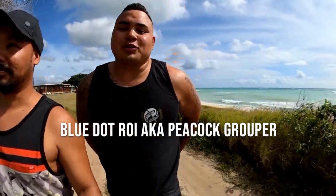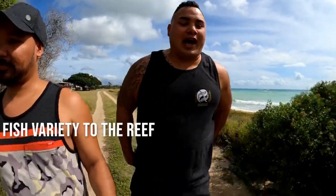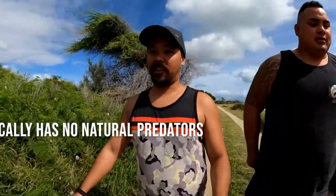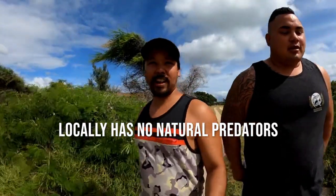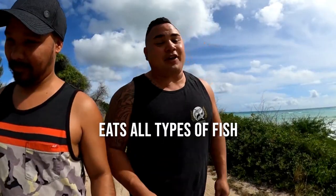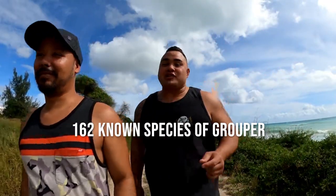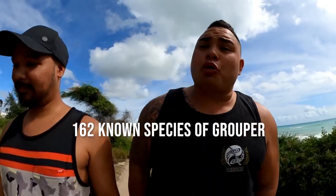The blue dot roy, also known as the peacock grouper, was introduced to Hawaii in 1950 as a way to add variety to our Hawaiian reefs. This fish has flourished considering there are no natural predators for them. Dominating the reef, having an appetite for any fish, it can fit anything in its big bass-like mouth. With over 162 species of grouper known worldwide, there are only a few that reside here in Hawaii.